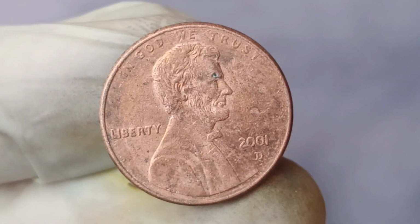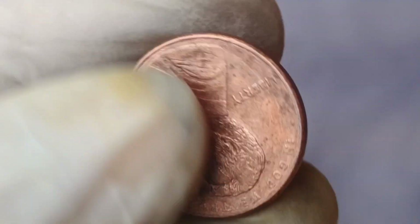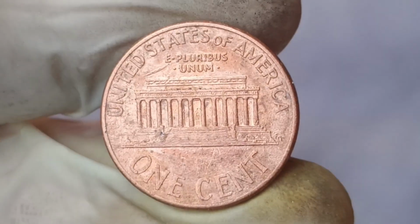Whether you're a seasoned collector or someone who just happens to have an eye for rare finds, remember that sometimes, even the most unassuming pennies can be worth far more than their face value. A simple coin that you might overlook could be the key to your next big payday.